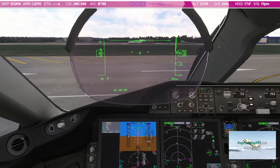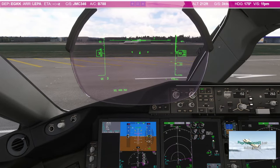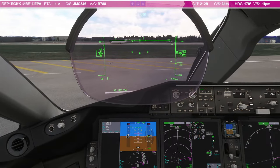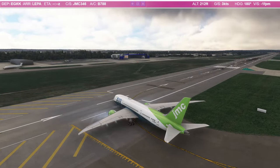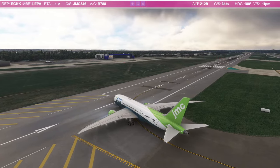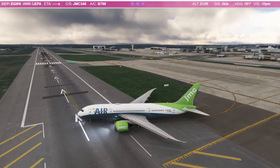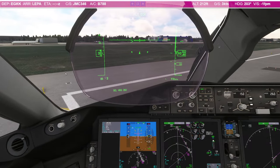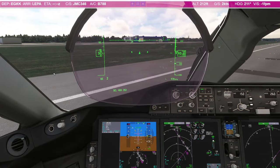777X is a bigger aeroplane than the 787, especially the 788. Now we're taking our time, there's no one around, and big airplanes have a habit of doing this, making a big performance about getting on the runway, so I don't see why we can't. This is long haul after all, very, very important stuff. Crawling onto the runway.